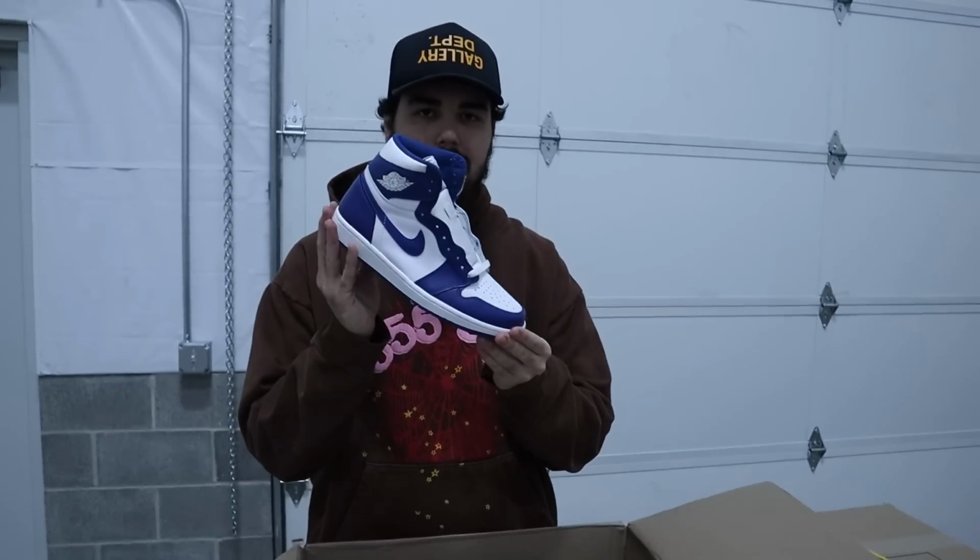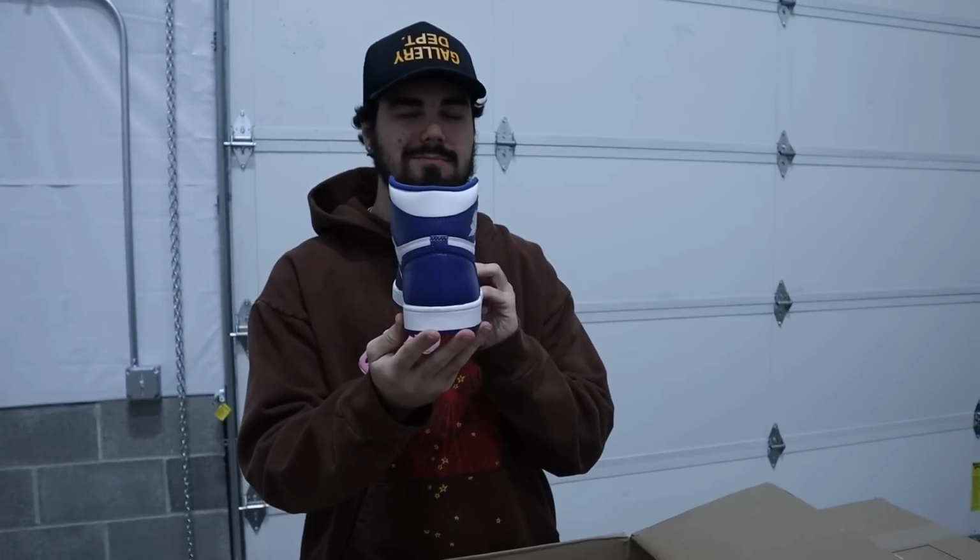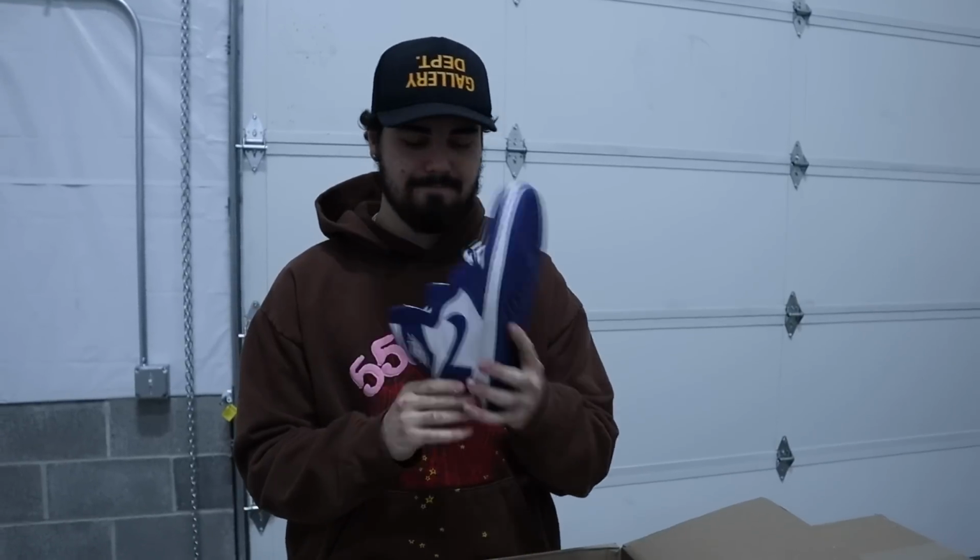Storm Blue Jordan 1. These are a cheaper pair. 650, 700. Super clean. I personally like these more than the OG UNCs. I know you guys are going to hate me for saying that, but that dark Storm Blue. You guys all love the Union Storm Blue, so.